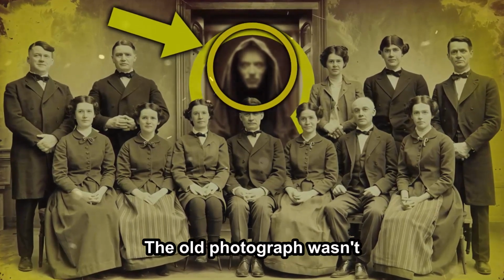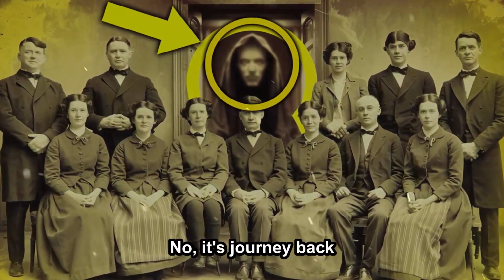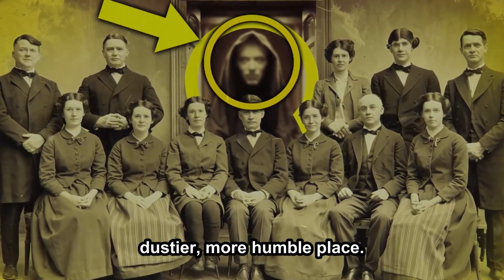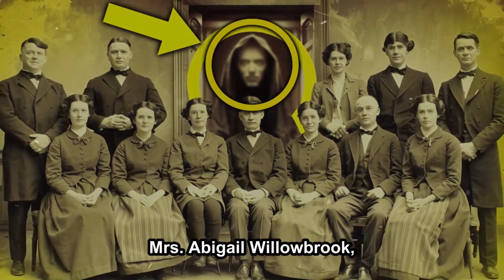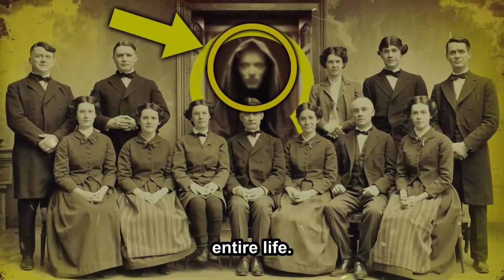The old photograph wasn't hanging in a fancy gallery or displayed in a museum. No, its journey back into the light started in a much dustier, more humble place. The attic of an old house in a small town called Havenwood. The house belonged to Mrs. Abigail Willowbrook, a kind, elderly woman who had lived there her entire life.